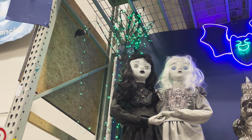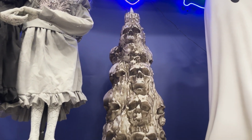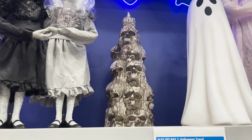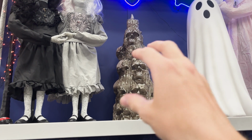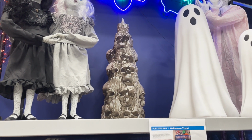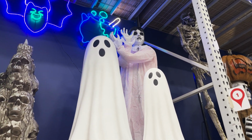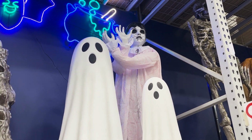We have this little willow tree here. This thing is super, super cool. It's like a candle made of a stack of skulls. It does color change different colors, which is kind of weird to me, but I think the sculpt is beautiful on that one. We have two ghosts here. And this girl, the window girl, she's very, very creepy.